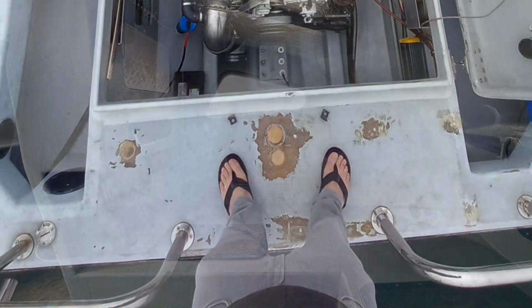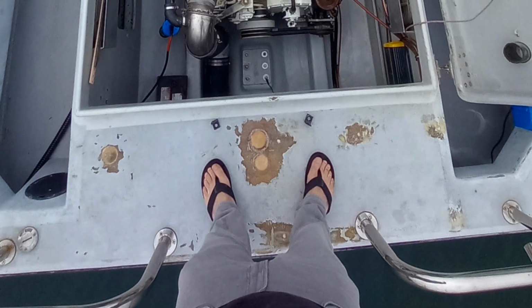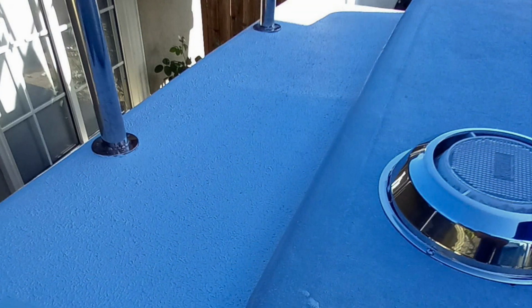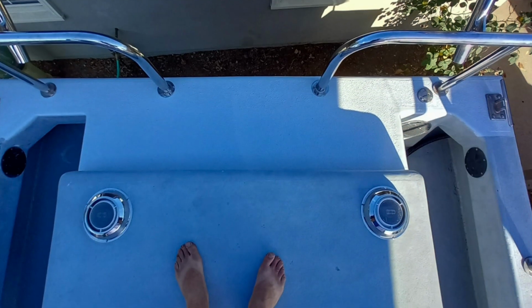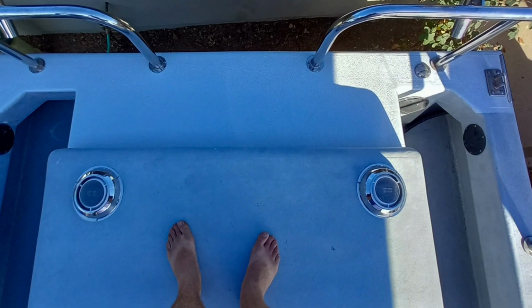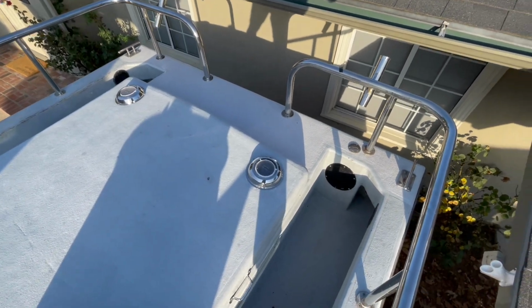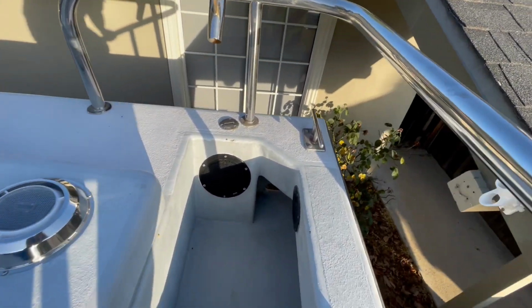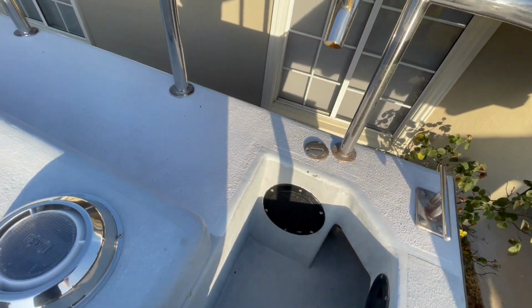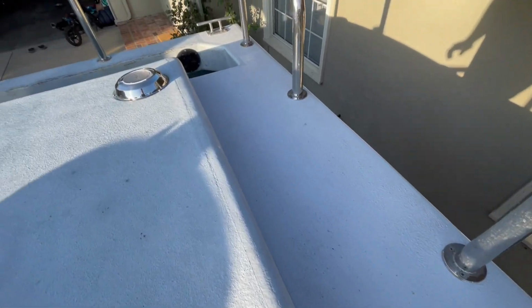The deck has a lot of issues, and we want to kiwi coat the entire deck, but we've never dealt with this product before. So we decided that we would try just this small section first. It went on really easy. We were a little nervous about it, but we really didn't need to be. It turned out really well. It was easy to use. The directions were clear. This boat is self-bailing, so that's one of the really good perks that we like about it. But we will end up using kiwi grip on the rest of the boat.